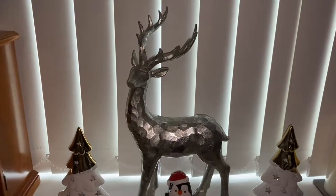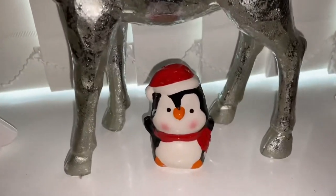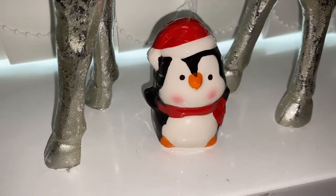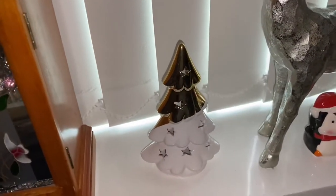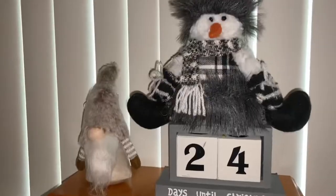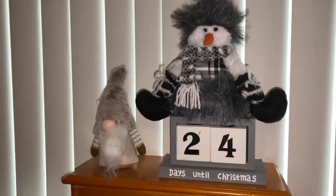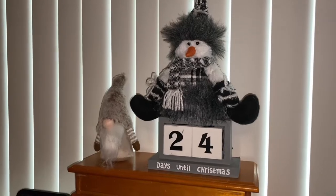Got my little reindeers that I got from B&M last year. Then we have this little guy, which is a new addition from Poundland. Little penguin, so he's just chilling underneath. Then there's the other little Christmas tree. I have this guy that I got from The Range last year, and we're officially on 24 days until Christmas on the countdown.